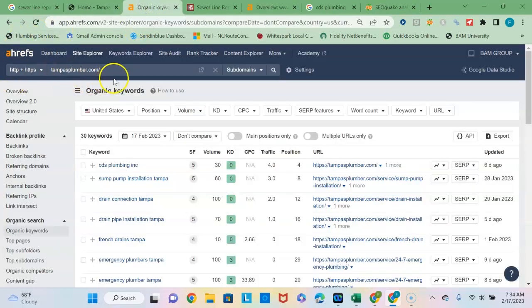So I use this tool called Ahrefs to look at different websites. And so here is your website, and you're currently ranking for 30 keywords. When I look down here, you do have local buyer intent keywords like sump pump, installation, drain connection. These are the services. Then you also mentioned Tampa, which is great. So you are currently ranking for those, and you can see here the position that you rank. So you're on 8th for sump pump installation in Tampa, and then you drop down below the 10th position, so really kind of like page 2, and then 3 for these keyword phrases down here.